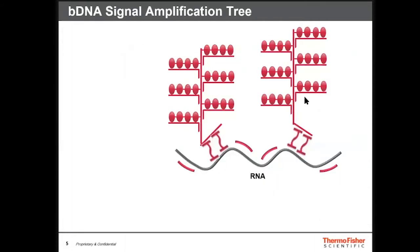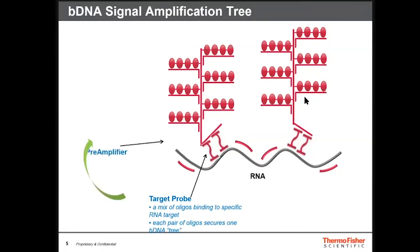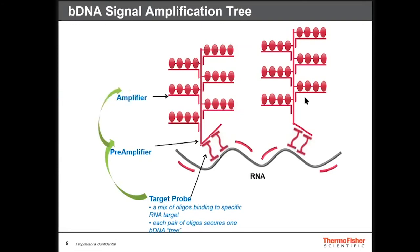So you're going to see a lot of squiggly lines and dots today. This is what we would call a tree. And the tree is made up primarily of very long single-strand DNA oligos, some of which constitute a probe set. A number of probes with a number of short single-strand DNA oligos with a number of functions that we'll go over. There's a preamplifier, which is essentially the trunk of a tree, the branches of a tree, the amplifier, and then there are binding areas on these branches for label probe.